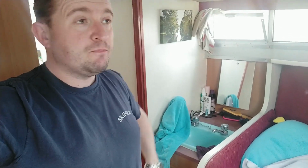And on the other side, we've got a sink and a mirror. Both the cabins of this boat have a sink and a mirror, useful for brushing your teeth, but also useful if you have a 6-year-old who's desperate to use the toilet and you need to wash your hands somewhere else, because the toilet is only just there. A couple of other things to show you, but I'll turn the camera around for that.